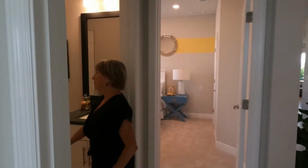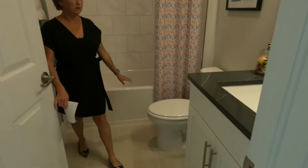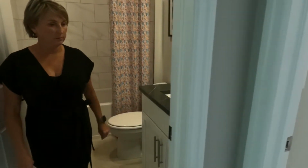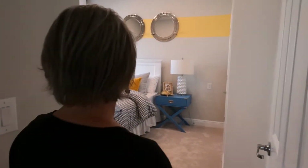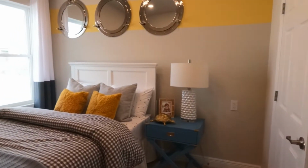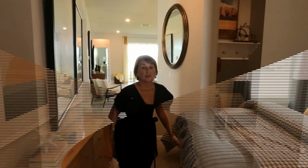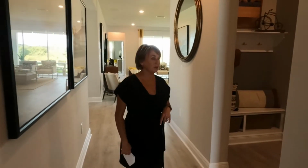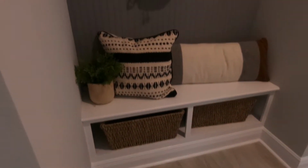And here we have a full guest bath between the 2 bedrooms. And here they've upgraded to the quartz countertops. Really pretty. Nice contrast. And then the other secondary bedroom. And again, a reach-in closet. So we've moved down from the first bedrooms and we're going into the little drop zone or backpack rack. Nice little spot. You can even put a desk here.